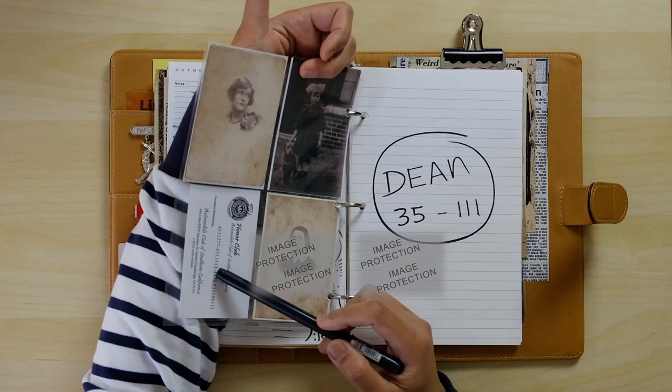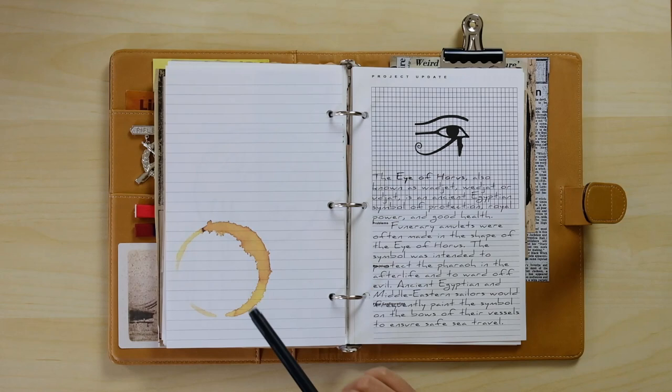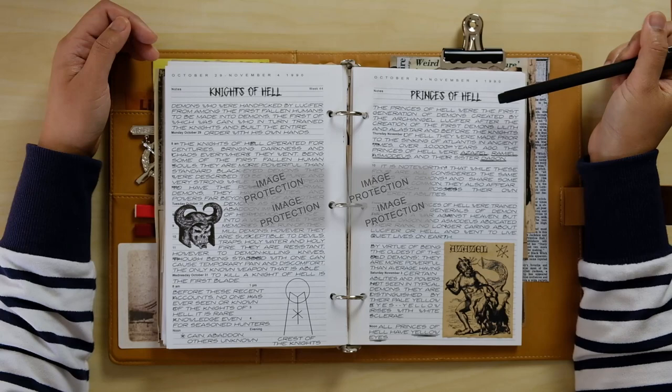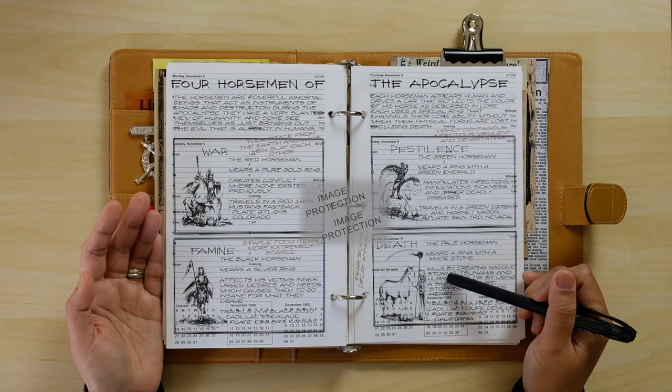Now this, the famous Dean page from the very first episode of Supernatural. Just some coffee stain there. The Eye of Horus, another filler. Knights of Hell, that's their crest there. Princess of Hell. These two pages are a spread of the Four Horsemen. There's war, famine, pestilence, and death.